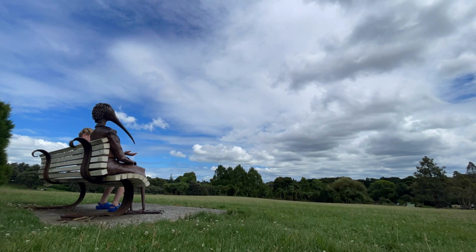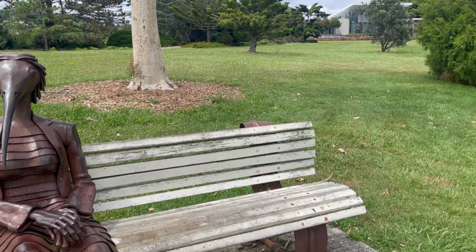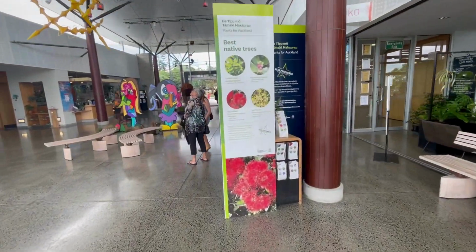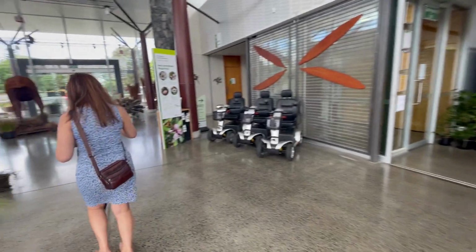Okay guys, we're coming to the end now. This is what I think was a really cool feature. That's one that we like to always visit. And obviously there's a cafe there to have something to eat. There's lots of information. Auckland Botanic Gardens is a great visit, definitely worthwhile to check out when you're in Auckland or New Zealand.